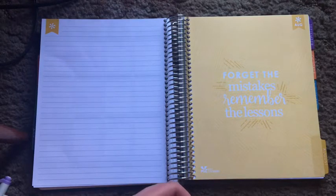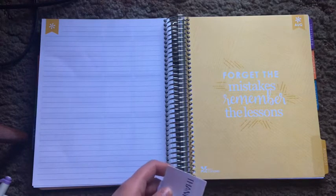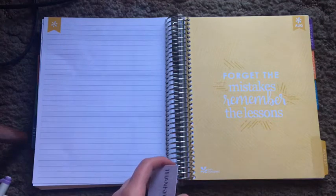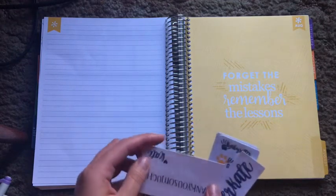I haven't tried any other ones with my Erin Condren Life Planner. This is my first year doing this sort of thing. It's 2019 and I had started in March, so now we're in August. So I am almost 5 months in. So I just wanted to show you really quick what I had gotten.